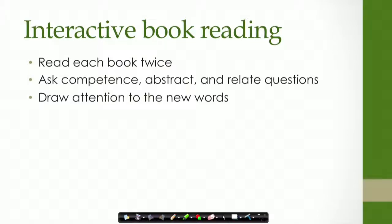And we also draw attention to the new words while we're reading the book. So the teacher is reading the book to the child. She stops at various points that she's marked and planned out to ask these questions. And at the same time, while she's reading, she might draw attention to the new words using the word cards that were used in the fast mapping activity.